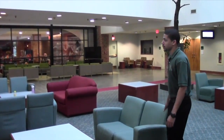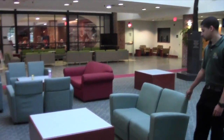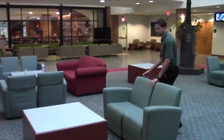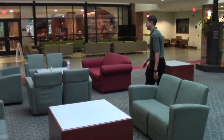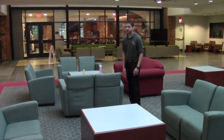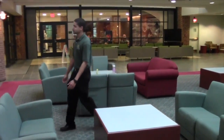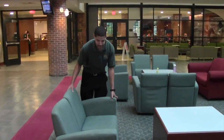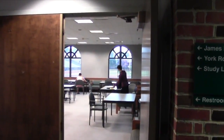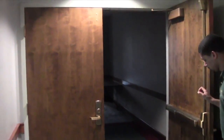It is crucial that we adjust the furniture to make sure that it looks professional and is well kept. It would be a good idea to adjust furniture as you go on your routine rounds of the building. This is the study lounge. As you can see, it has various computers that students can utilize throughout the day.